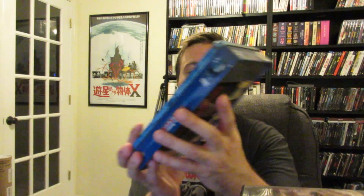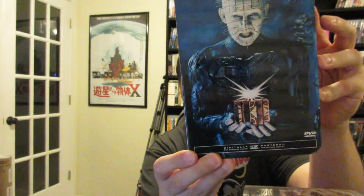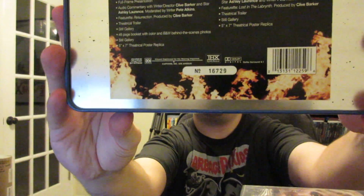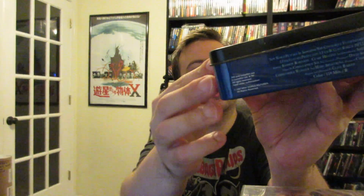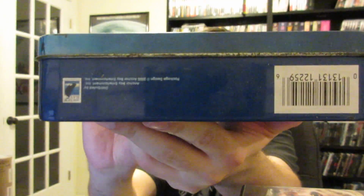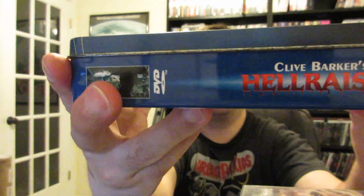And here's another one for Hellraiser. And I believe this is probably out of 20,000 as well. And one thing I noticed about this one, like some of these old DVD Steelbooks and 10s, right around the edges, you can see a little bit of that degrading. It's not necessarily rust, but it's kind of deteriorating right on that edge. It's kind of hard to pick up probably on there, but I'll go ahead and show you.